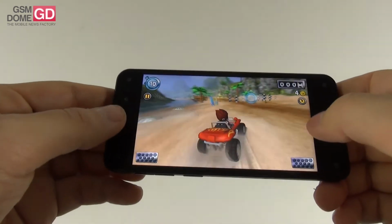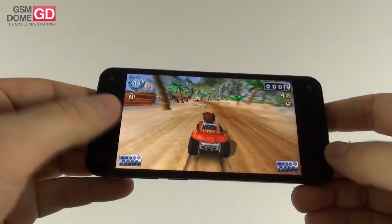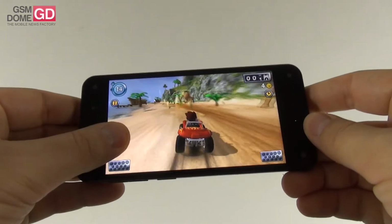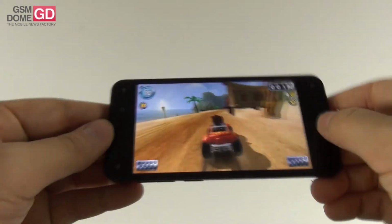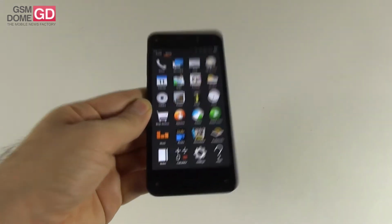So as far as gaming goes, you're covered, and the Amazon Fire phone is good for any title you can find in the Amazon App Store, and there are plenty of them, including 60 or more games optimized for that cool dynamic view effect you can play with. So the conclusion: no lag, and we can run new games without a hassle.